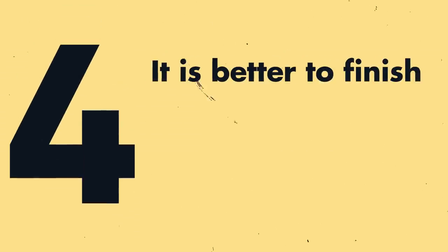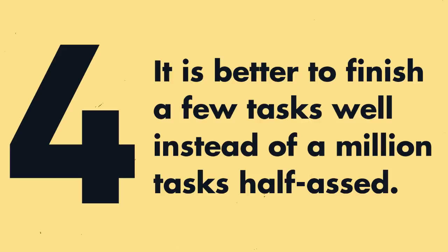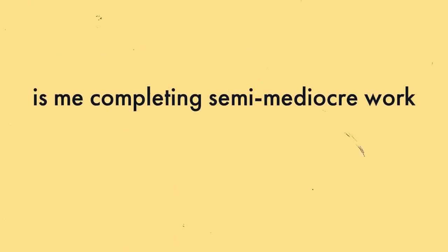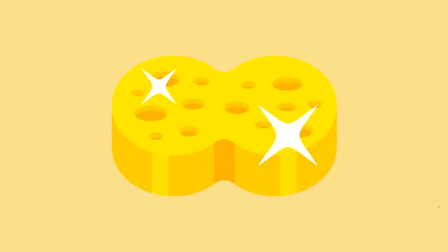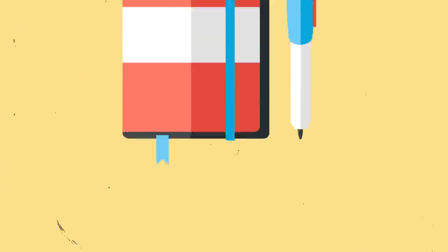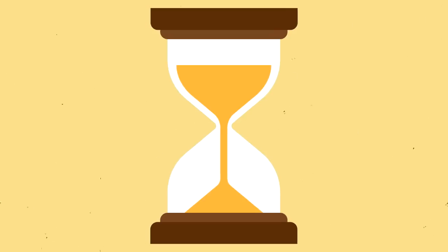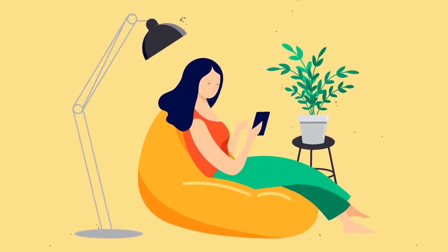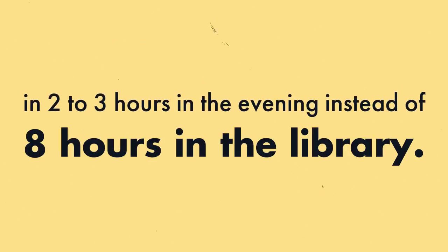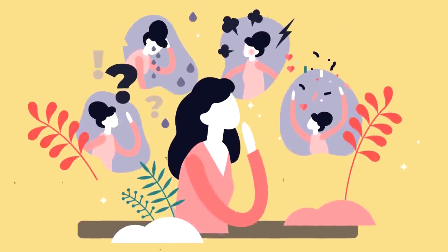Number 4, it is better to finish a few tasks well instead of a million tasks half-assed. I used to pride myself on being the person who's always busy, but what that has actually translated to is me completing semi-mediocre work most of the time, only to polish it off at the last minute. Whenever I used to write essays, I would lack a lot of structure. Keeping this distraction journal method gave me more accountability and forced me to assess how much work I was completing every hour, since I was taking regular breaks. I am amazed by the amount of work I can get done in 2 to 3 hours in the evening instead of 8 hours in the library. I used to wonder why it would take me a whole day to complete a task that should have taken hours. I now know that it was my constant need for distractions.